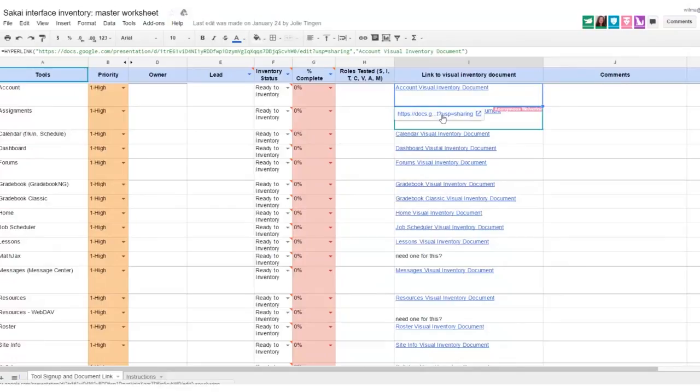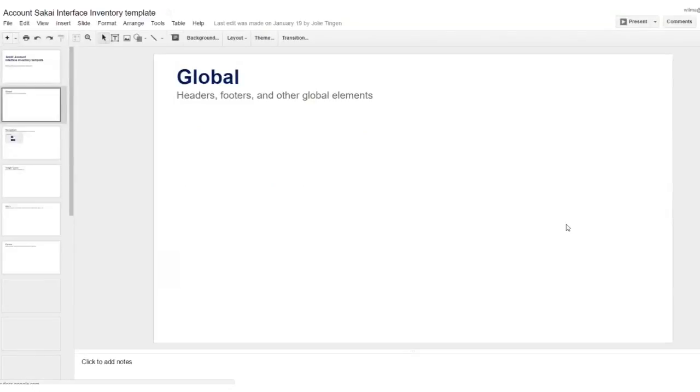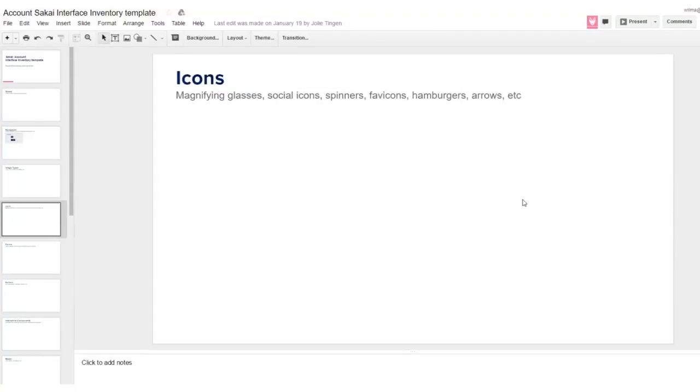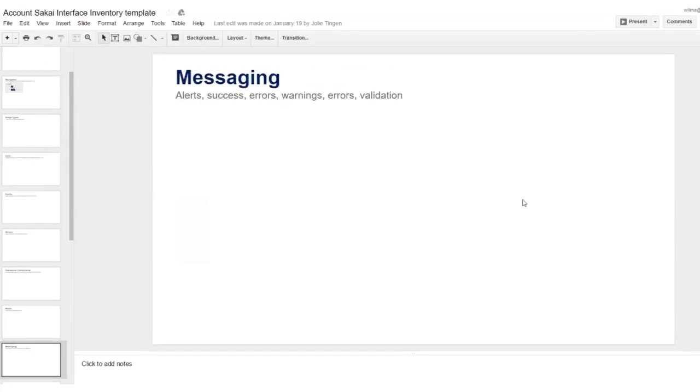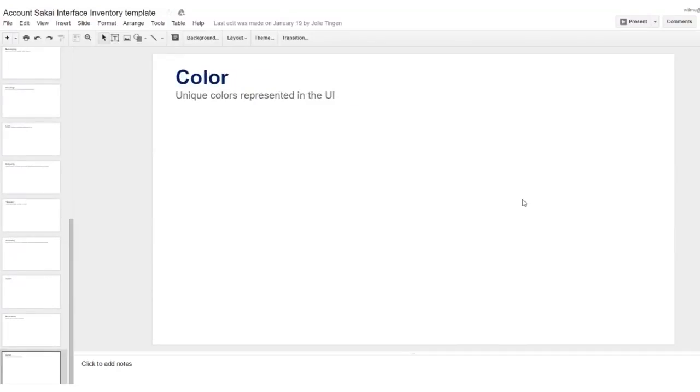Let me open one of these up. Okay, so this would have actual screen images pasted in. Here are some examples of different areas. But then you would go through the tool and create a visual inventory of everything, so we know what some of the major elements are, and then they can be more easily compared across tools to make sure that they're all consistent, or at least to develop a skeletal framework for consistency.